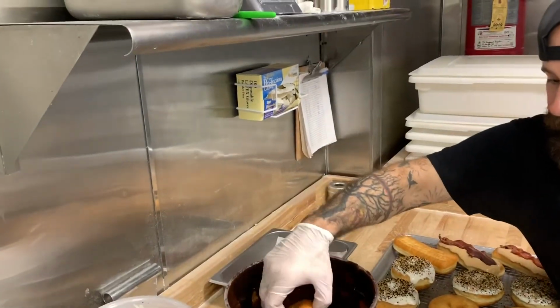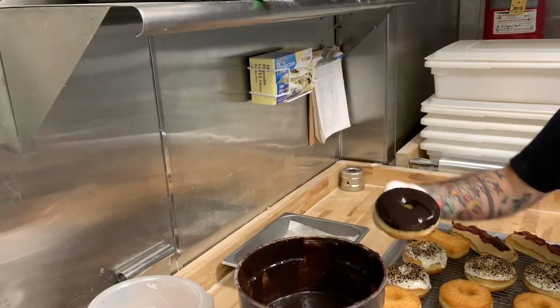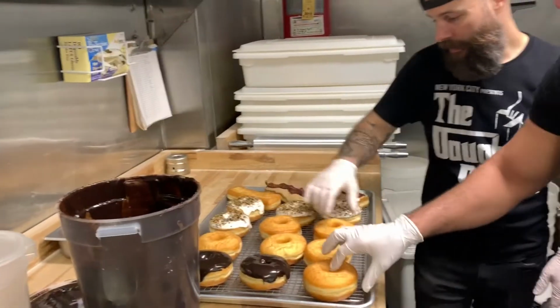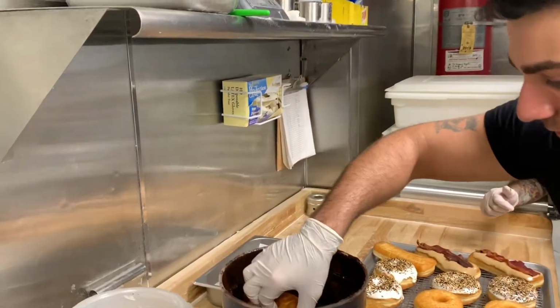I just kind of wiggle it a little bit so I know that all the crevices and the cracks get covered. Boom. I'm doing this right-handed too. That's pretty good for me. Go ahead, fire away. You're up. Yeah, we're gonna use the grill side. Always put the grill side up. That's the top of the donut.